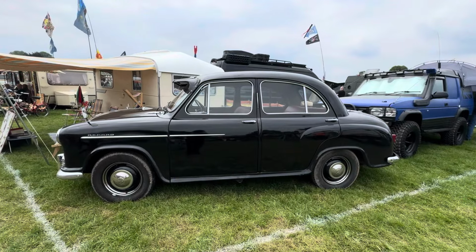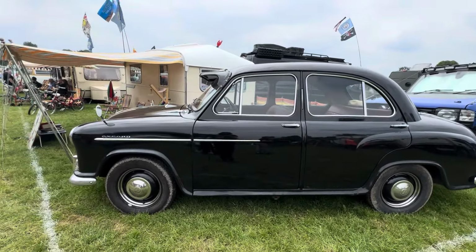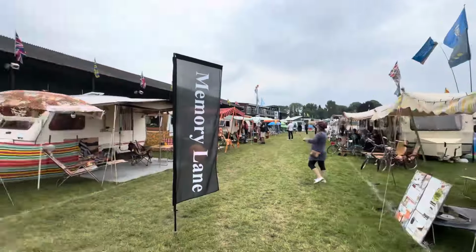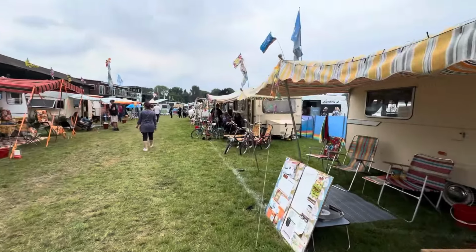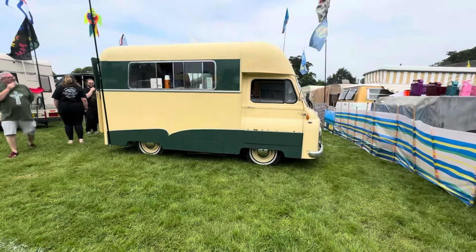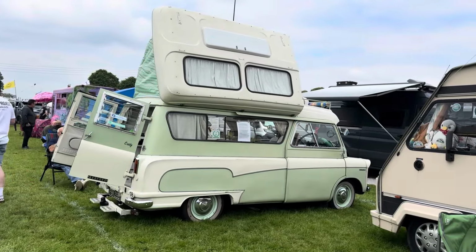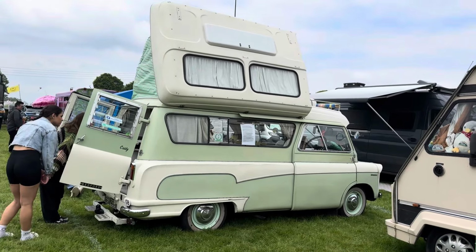Got an old Morris Oxford here. That's very cool. Got some classic caravans. Very cool. Now that's a cool old camper. Look at that. That is very nice. Now that's a cool old camper. Look at that, guys. That is nice.